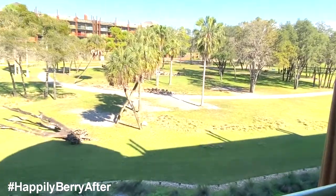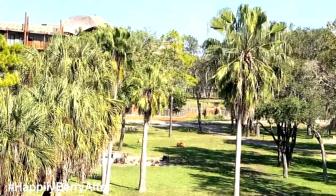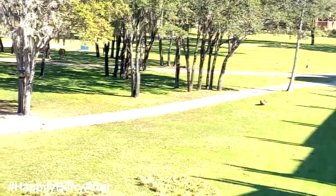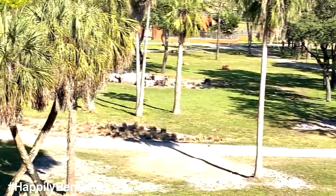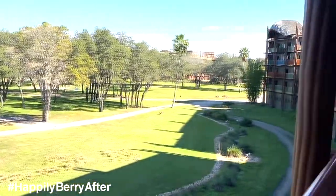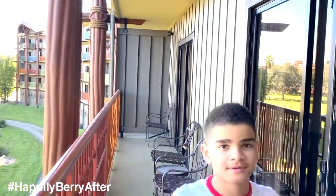Let me see if I can zoom in on some. You see some there. And let's keep walking. And you can see some all the way over there. I was hoping to see the zebras. Maybe they will be out later. I'm not sure. But you guys, this is awesome. The kids love it, and I love it.